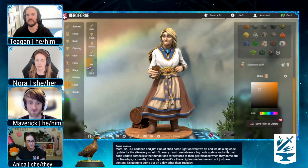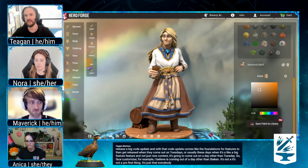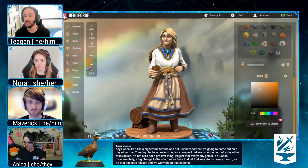So Face Customizer, for example, I believe is coming out on a day other than Tuesday, because it's not a pro-first thing. It's just that everybody gets it. It's so monumentally big a change to the site that we have to do it that way. So every month we do that big code release, and we work on that cadence, but we don't know what's going to be completely ready for that code release. And until it's completely ready, we don't put it into that code release.